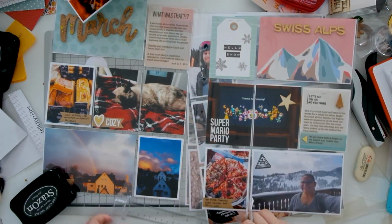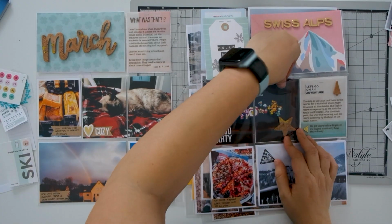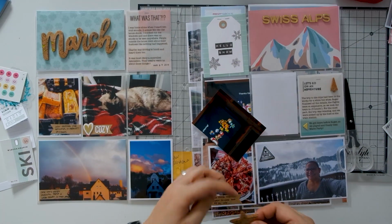which I really liked. Okay, so now we're moving on to another day, and I found the cork and gold stars, so we are adhering that right there using some red line tape.